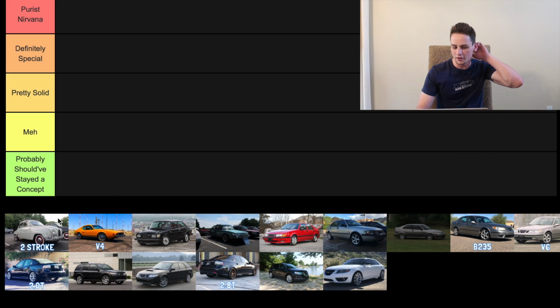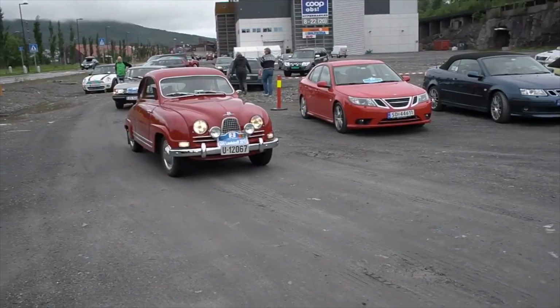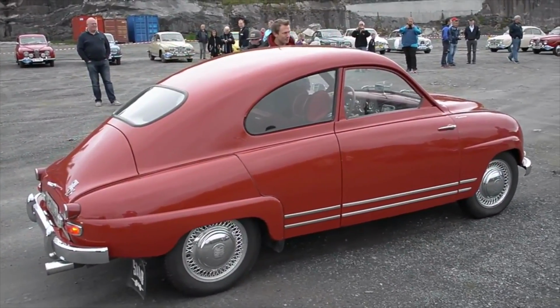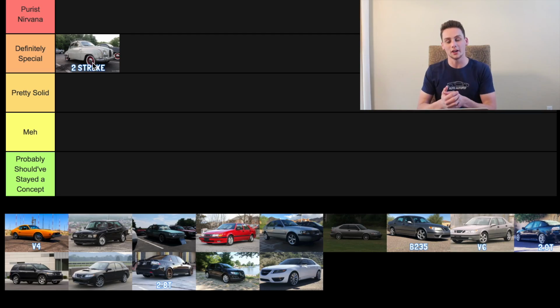So let's go ahead and get started first off with the 2-stroke. Now a lot of these pictures are actually pictures that I've taken or cars that I've reviewed in the past. So this is Evan's dad's 92B that I drove at SOC 2018, and I mean, if you've ever heard a 2-stroke before, they sound freaking awesome and I love them, and just because they're super old, I think that they automatically deserve to be up there. So 2-stroke is going in the Definitely Special category.